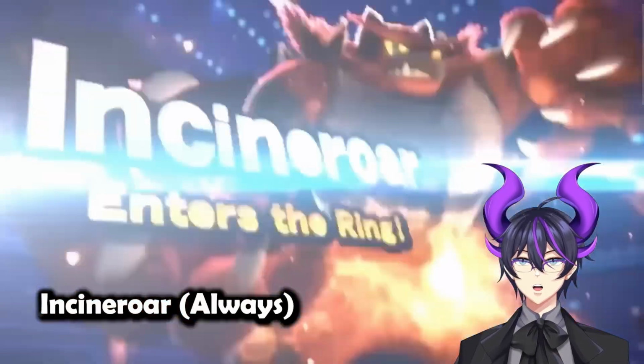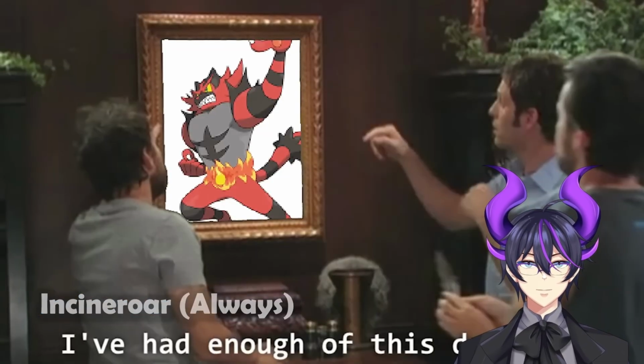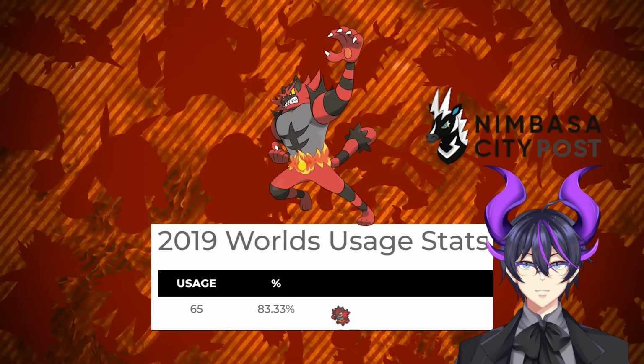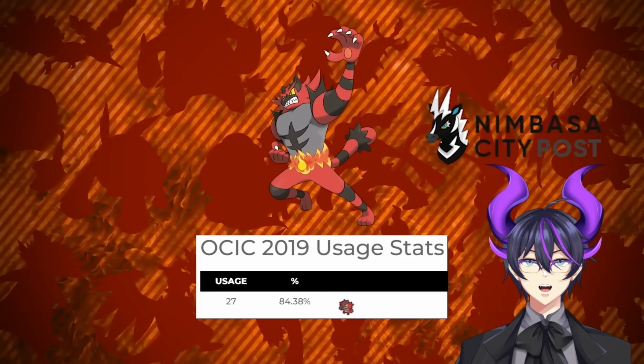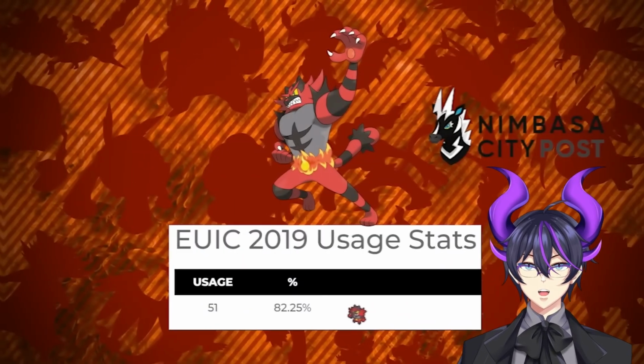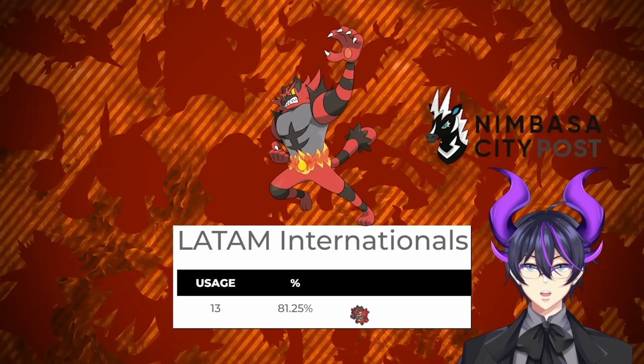You know him, you love him, you hate him, you love to hate him. The single greatest VGC Pokemon of all time is here, and he's got the usage stats to prove it. Incineroar has been the most used Pokemon in VGC in every single format he's been available. Well, at least since he got bulked up a bit back in 2018 and got a bit more intimidating.